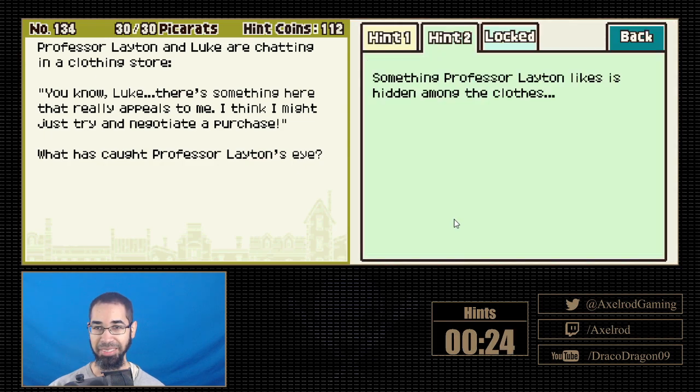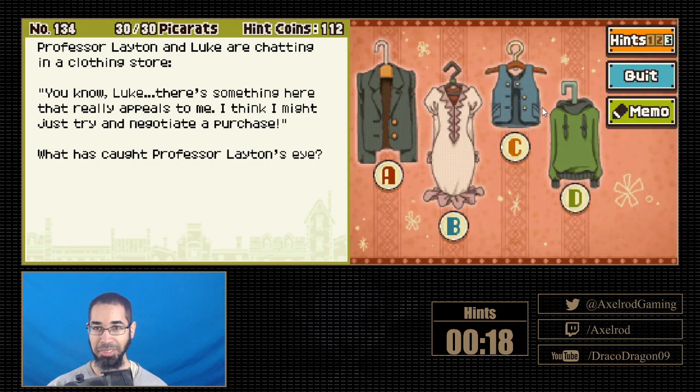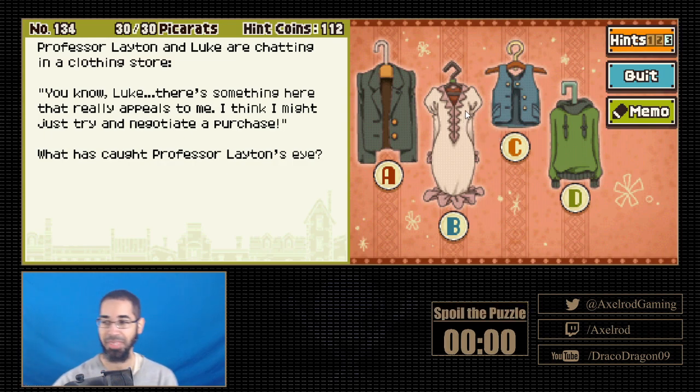Guess I'll spend 2 hint coins. Something Professor Layton likes is hidden among the clothes. Alright, I think I'm just gonna go with C, just because it has kind of like a tall hat thing in it. The last one was 100% worthless. But that tends to be the first hint of Layton coins. I guess I'm just going to go for the Hail Mary on C, just because this kind of looks like a hat.